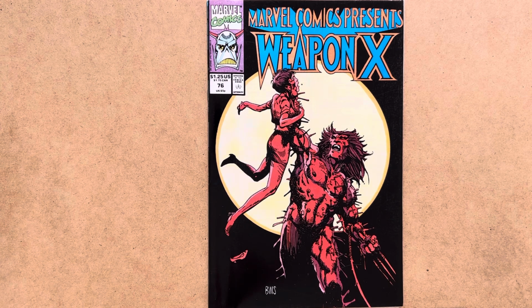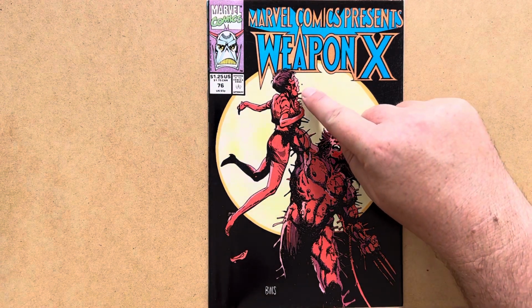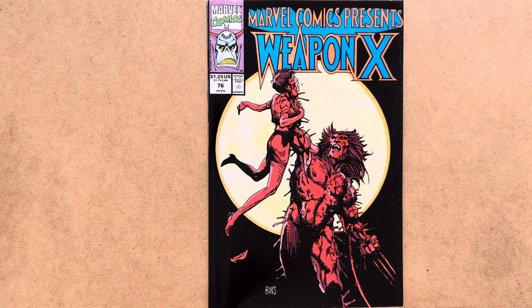So a stunning cover once again by Barry Windsor-Smith here, penciling, inking and colouring this cover. I like the choice of red, which denotes the violence, of course, and the little detail of Hines' shoe slipping off there, and even this little bit of spit emerging from her mouth as Logan has her by the throat and is getting ready to gut her entirely.